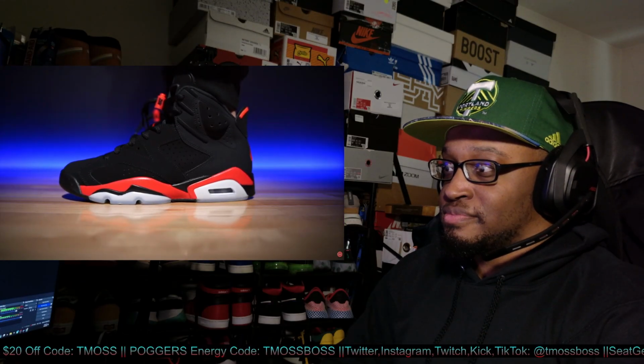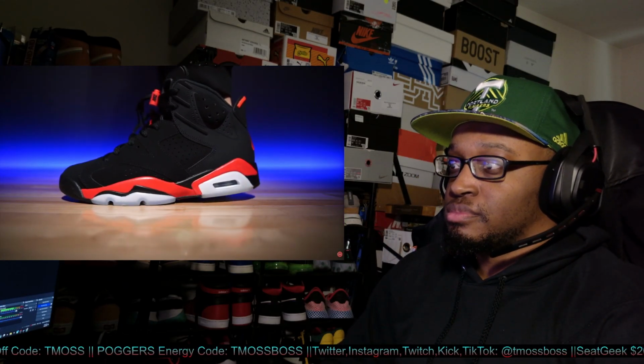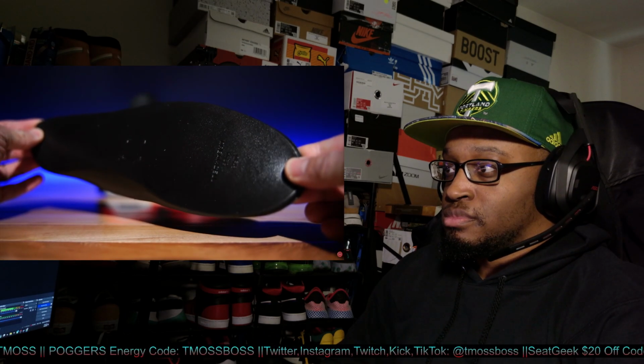The midsole itself is polyurethane. Inside that polyurethane is an encapsulated forefoot air sole unit. And then in the rear, there's a visible air sole unit. The insole is a little disappointing, I will say. I was expecting polyurethane. It's not. It's just a black dream cell.